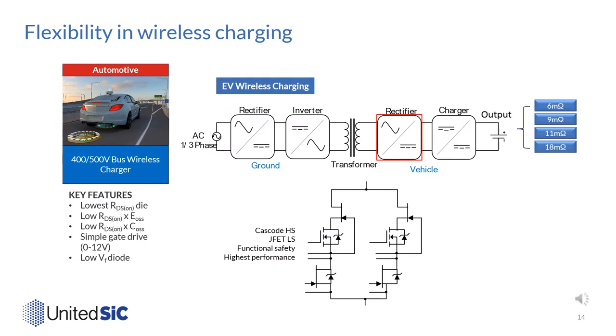As electric vehicle infrastructure continues to expand, another area where United Silicon Carbide FETs excel is in the wireless charging systems. The FETs offer the lowest RDS(on) per unit area, very low EOSS, and an excellent diode with low VF and low QRR. These features make them attractive components for the secondary side rectifier in the wireless systems.